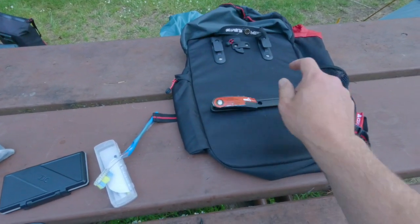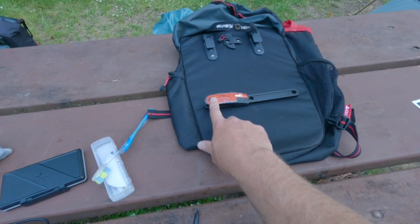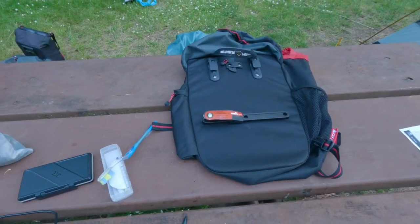I've had bags with this on here before. They just have a tendency to fall off. They don't hook properly. I don't know why screw with a good thing. Just put a hook on there. It's fine.